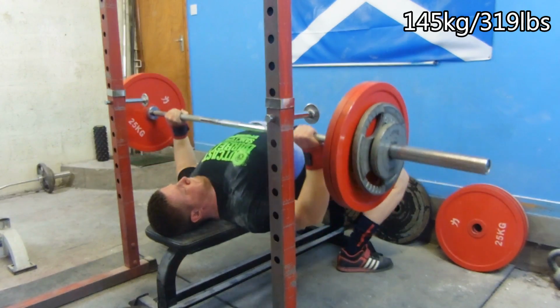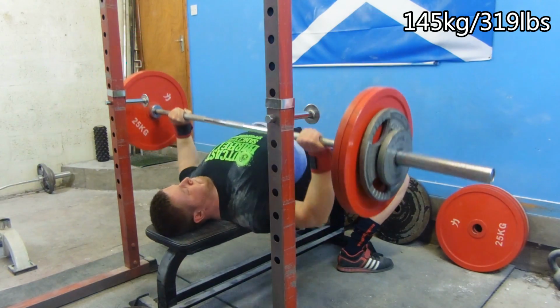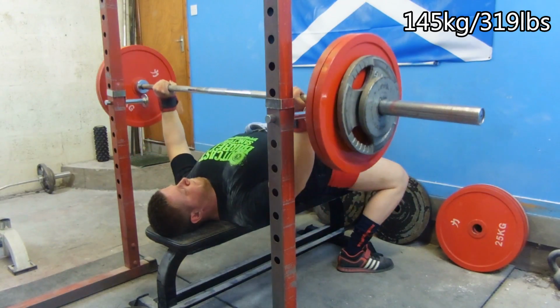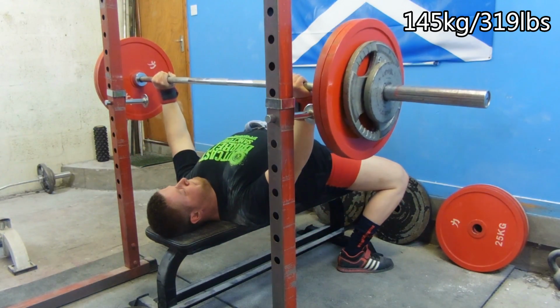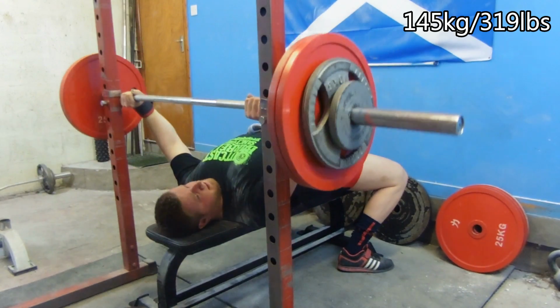A little bit of an update on what's going on. I am 2 weeks out from the Scottish Championships. So I'm competing on the 27th of August at the Scottish Junior Championships, which will be in Motherwell, or Ravenscraig in Motherwell, I believe. So that's good, that's cool, I'm looking forward to that.